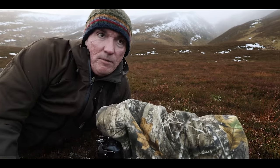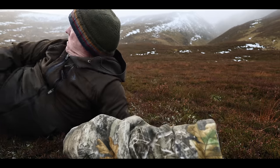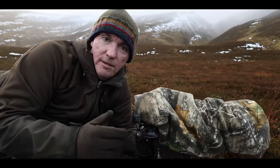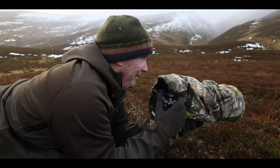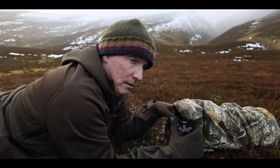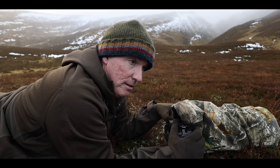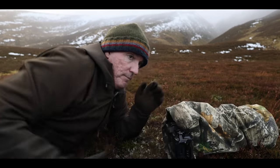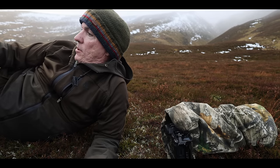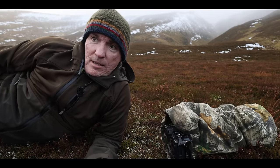I'm not sure if that was a grouse that flew over the top of me then, or an eagle thinking I was something to eat. Oh no, it's engines. It must be deer stalkers going up the track on the other side of the mountain.